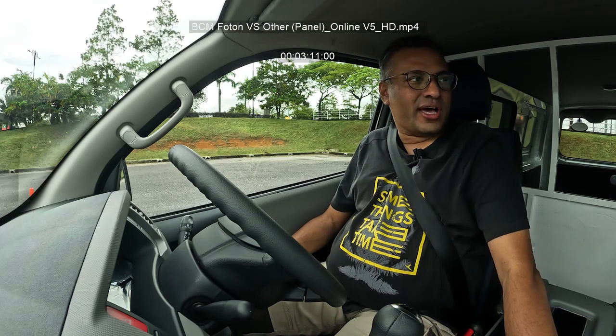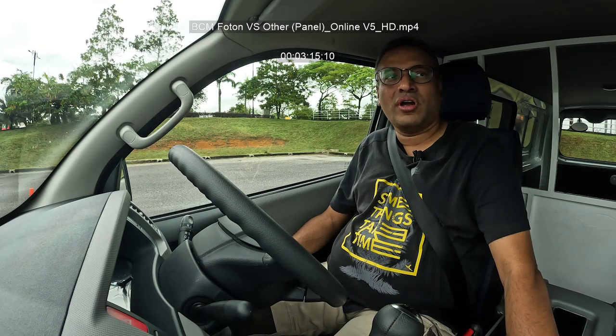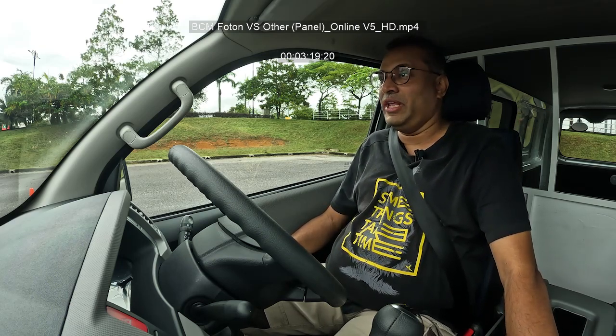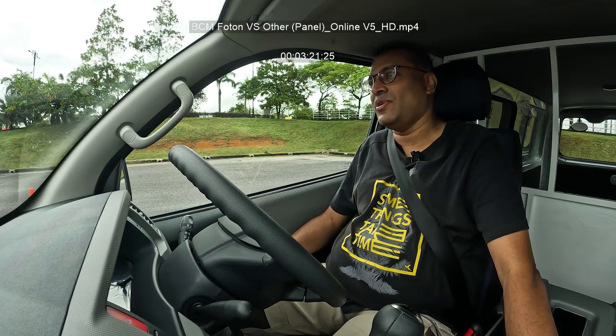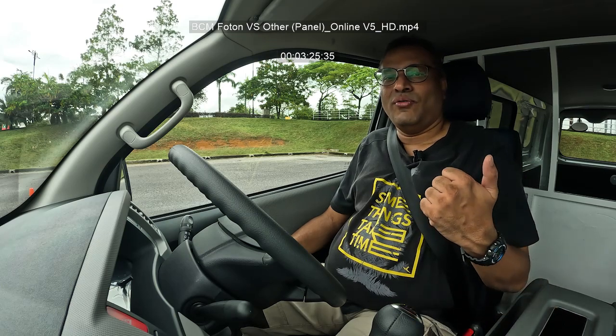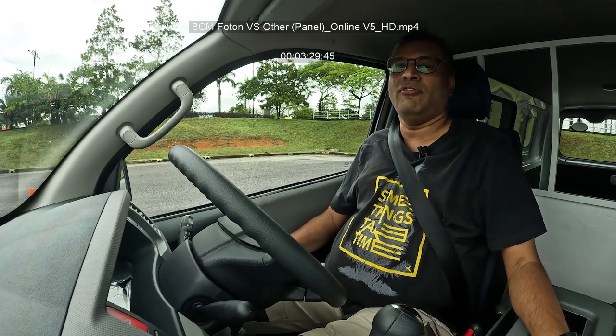Now, the Toyota Hiace is lighter, but I'm confident we got this in the back. We've got more torque, we've got traction control, we've got ABS and EBD. So hopefully I can go faster and stop at the end faster as well. Let's see, right? So 330 Newton meters, remember that, alright? Let's hear the engine roll.